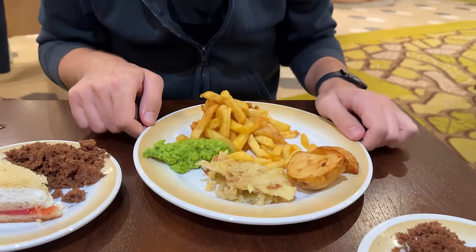Oh, I got blueberry juice. Whoa. Is that across the pond? Huh. Okay, it's not bad. I've never seen Windjammer have blueberry juice. What's on your plate?